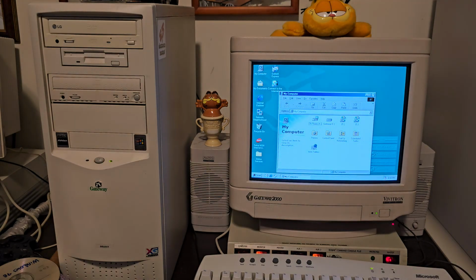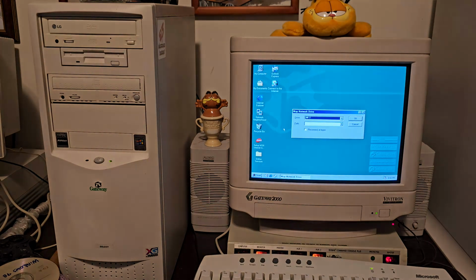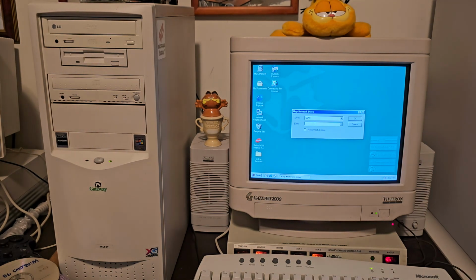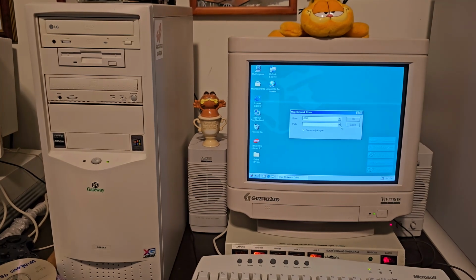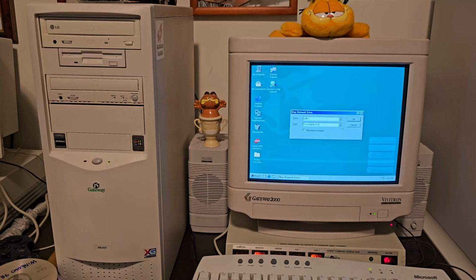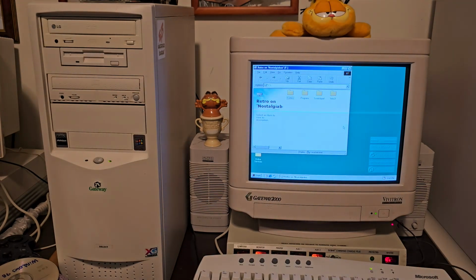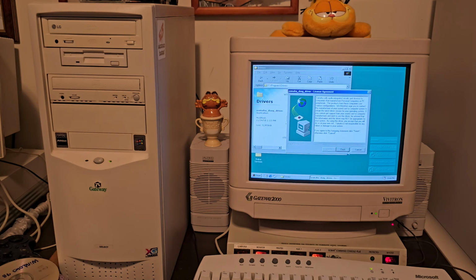And so I'm going to map a network drive. Not really going to do anything with this installation. This is just mainly for demonstration. So let's go ahead and get the sound card installed.